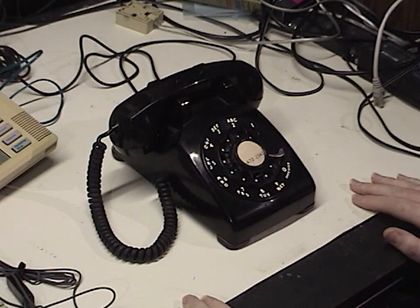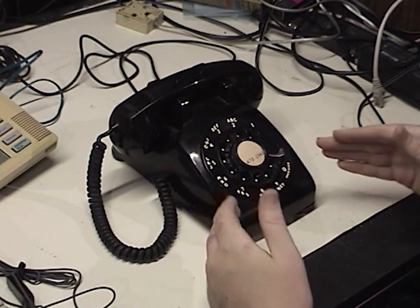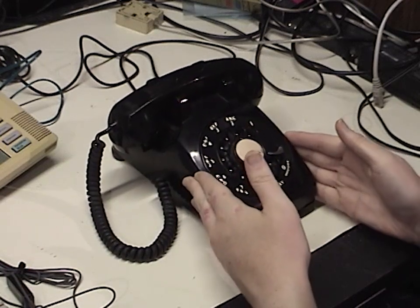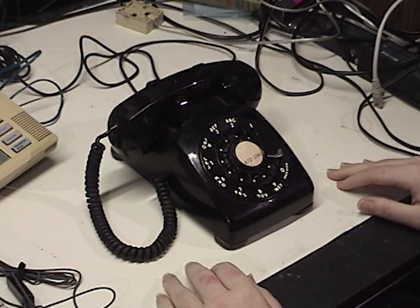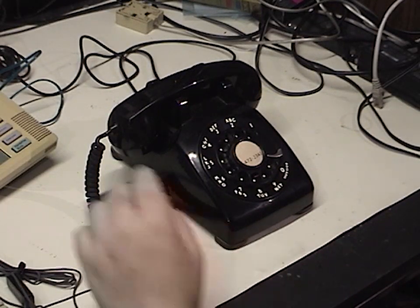All right, it's the next day. Nope, that's a lie. It's actually like a week later. I got the phone back together. That's also a lie. I haven't screwed on the top cover yet, but it looks the part, and so let's give this thing a ring. I've got the ringer turned about halfway up.